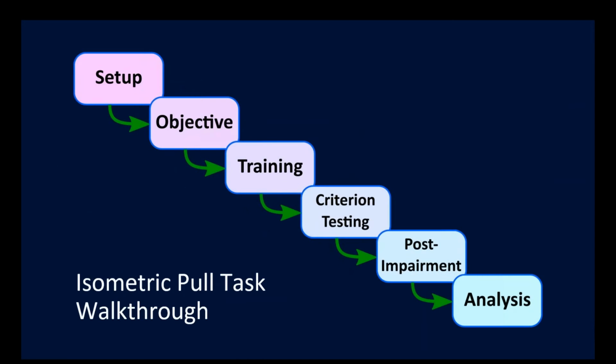The walkthrough will be similar to how a new user might approach the isometric pull task. We're going to first talk about the system setup and what the overall objective of the task is. Then we're going to talk about training considerations and what we consider to be criterion level performance, where you're ready to test your particular model. And then finally, we're going to talk about considerations for post-impairment testing and analysis of the data.